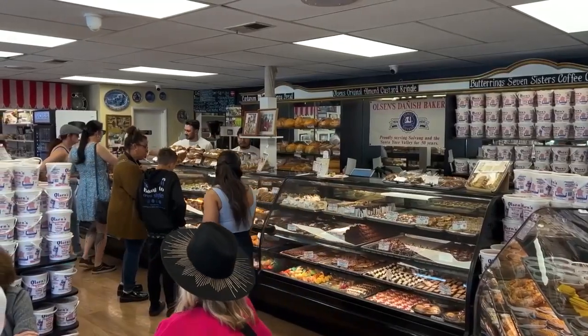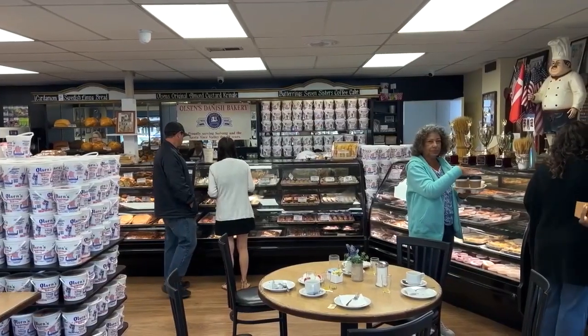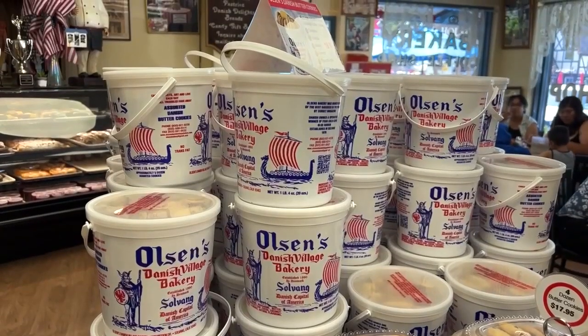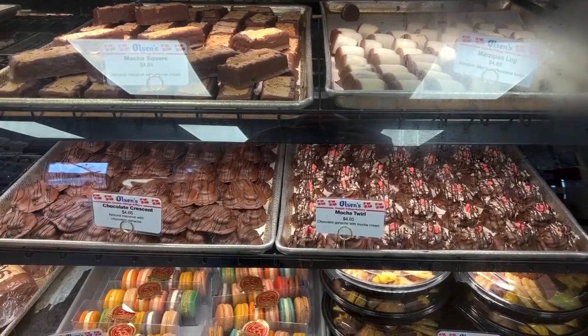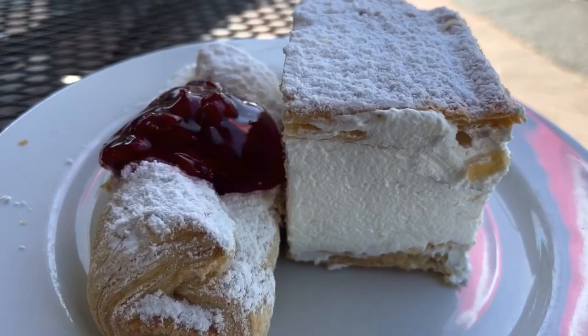Bakery number 3 is the Olsen's, which is the second oldest bakery in town going back to the year 1970. Inside is another baker animatronic and they have their own cookie buckets that you can buy. There's a great selection of the same kind of pastries here, including lots of different chocolate treats, but what I can show you up close is their towering Napoleon pastry and their cherry boat.